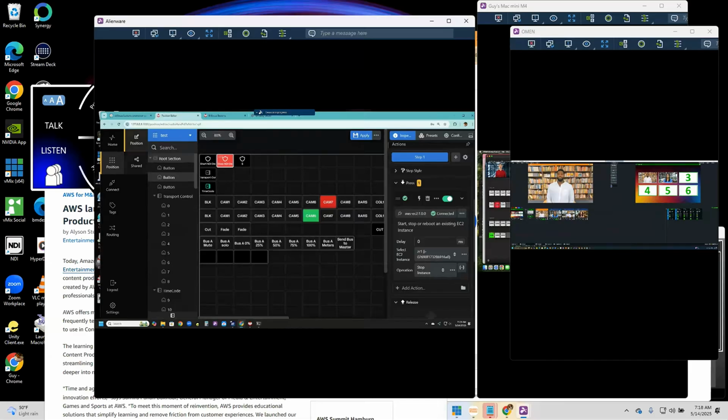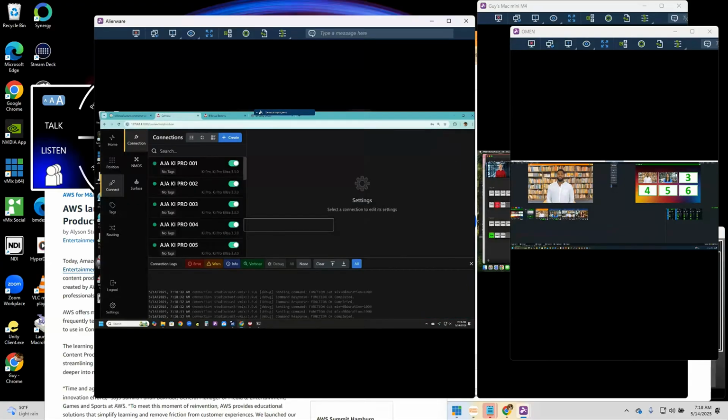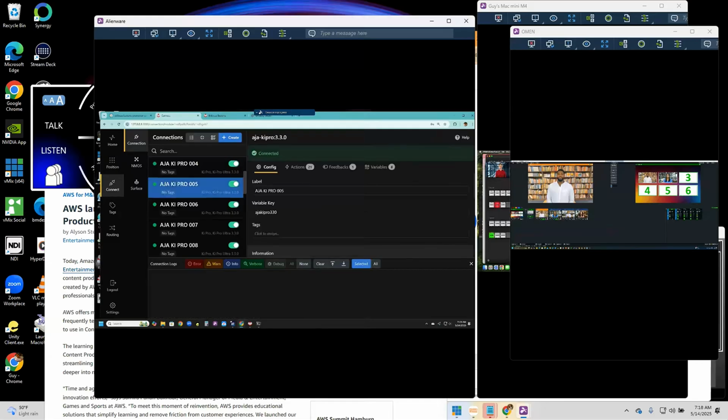So there's basically positions and connections, and some of these connections are different from what you're used to seeing in regular Companion. There's just so many more of these connections, and when you click on them, you can see all the actions that device is capable of doing. So like this one: play, record, start, and stop. And then there's also feedbacks, and there's variables like the return, what's coming back, and here you can see the transport state and the clip names and things like that.